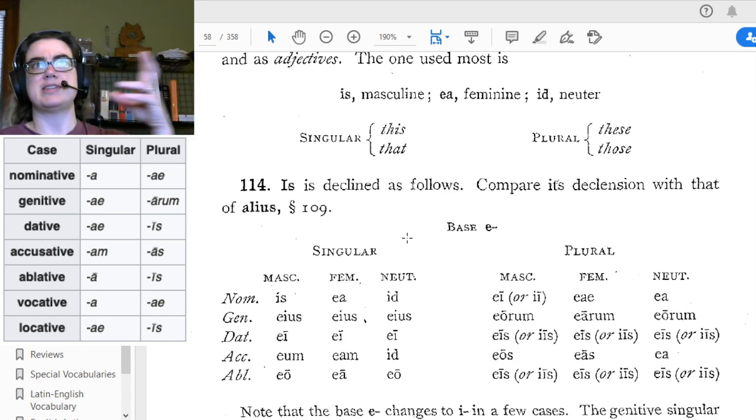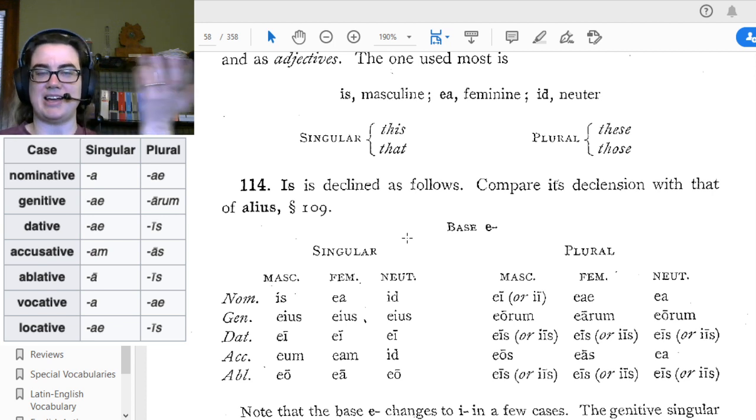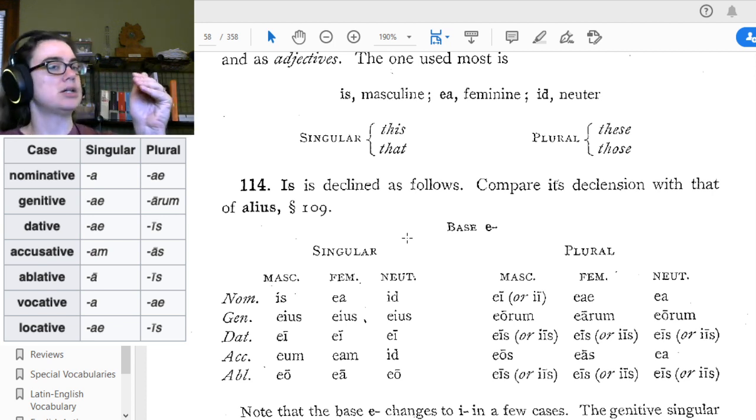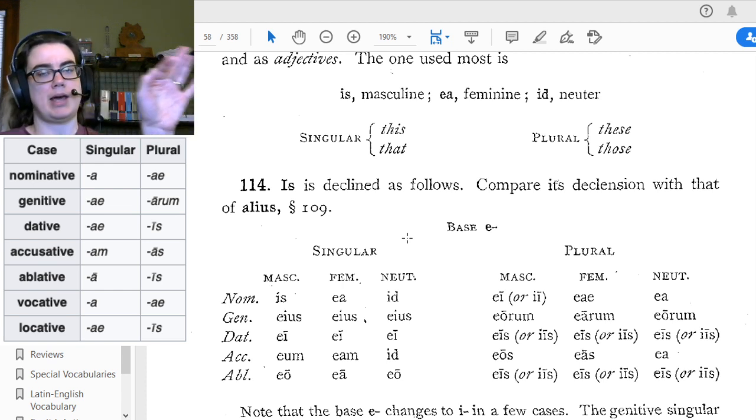The one most used is is, ea, id. He, she, it. Or this, that. Or that, I guess, if you really want to. It's a very weak demonstrative. And as you just heard me say, I just translated it as he, she, and it, because Latin does not have those words. And this is the weakest of the demonstratives. We're later going to learn words that are more specifically this, that, and those over there. Is, ea, id is kind of a catch-all. It's a weak catch-all.